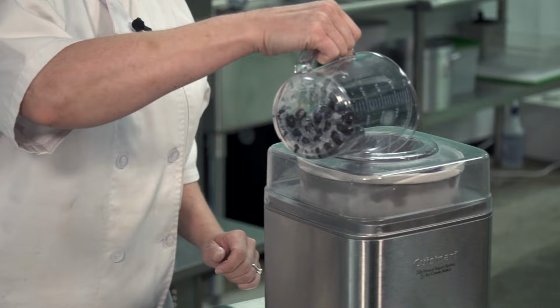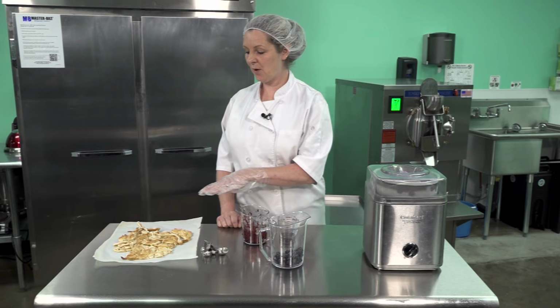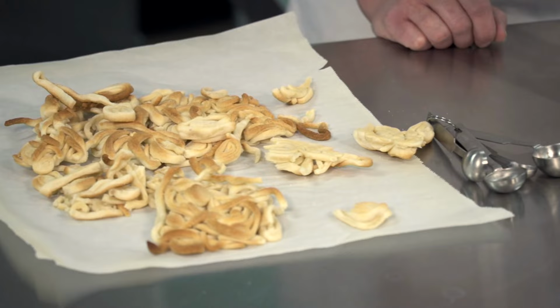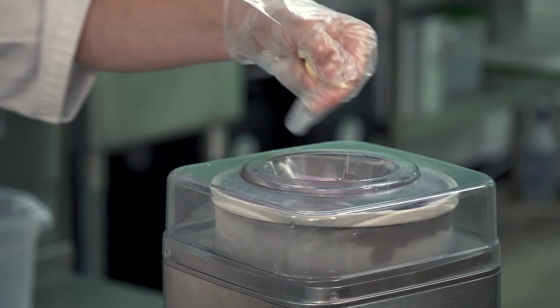We've pre-made the pie crust. I actually just used a pie crust from the grocery store. We're not going to use all of this because we're just making a very small batch, but I did want to crumble some of this pie crust into our mixture, and again, the machine's just going to pull it all in. It gives a little bit of dimension and that blueberry pie flavor.